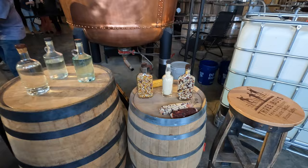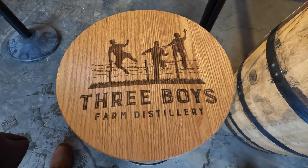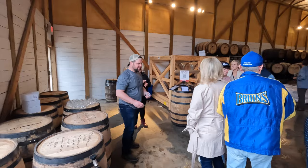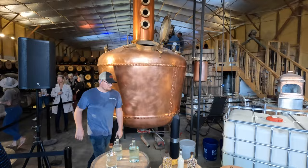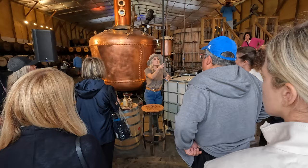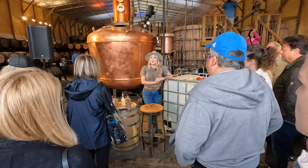So we go to this place called the Three Boys Farm Distillery, kind of out in the middle of nowhere. That's kind of the charm of it. It's really a smaller distillery. And we go there, and it was just a great time. They're having bluegrass music in the back, the barrels. And we learned all about the making of it and the process. And of course, we had the tastings. That was pretty intense because I'm not really a bourbon drinker.